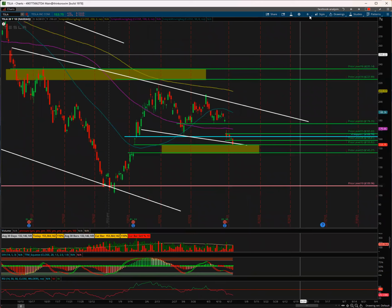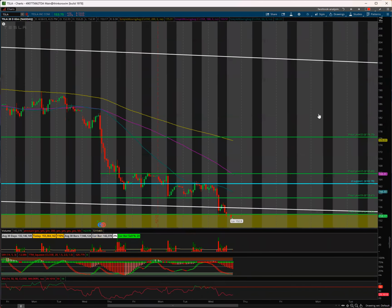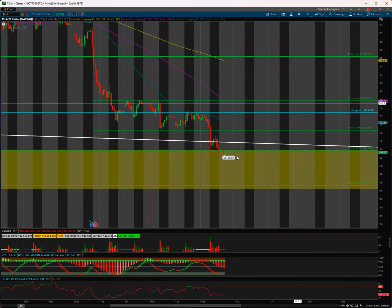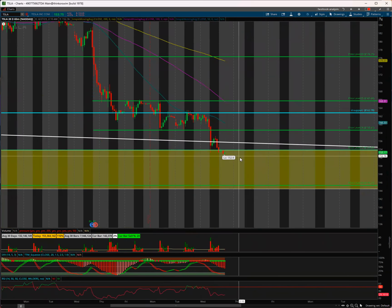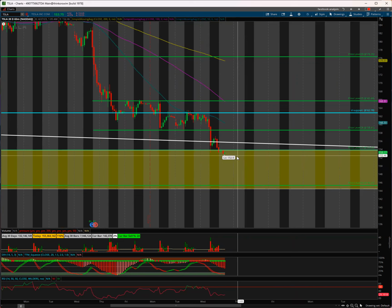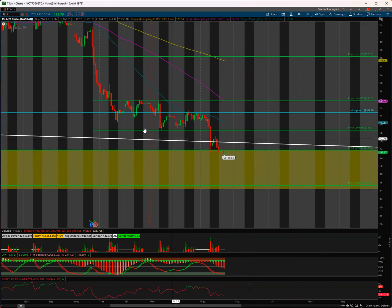So the play for tomorrow is any pop that we see inside this gap range right here, we will buy puts, because each bounce is an opportunity to buy puts at a cheap price inside this gap territory.